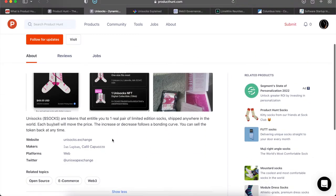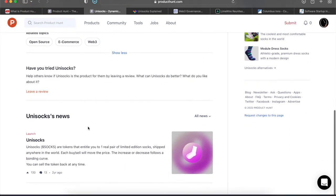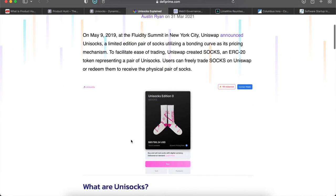UniSOCKS, and I think, if I'm not mistaken, they have an actual ticker here. So, $SOCKS. I think I should be able to look and see what their actual price is here. But I did find this article kind of explaining what they are, who they are, stuff like that. So Uniswap announced UniSOCKS. I believe they are created by Uniswap, which is a decentralized exchange. A limited edition pair of socks utilizing a bonding curve as a pricing mechanism. To facilitate ease of trading, Uniswap created SOCKS, an ERC-20 token representing a pair of UniSOCKS. Users can freely trade SOCKS on Uniswap or redeem them to receive their physical pair of socks.